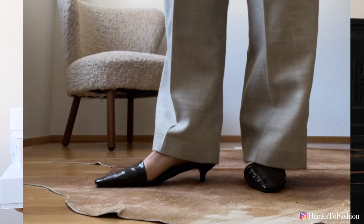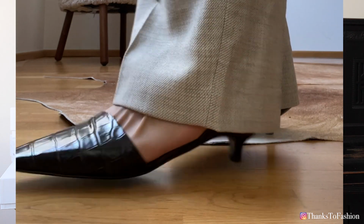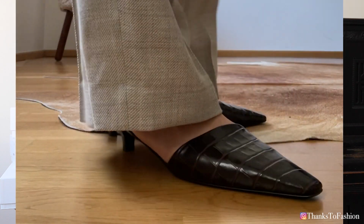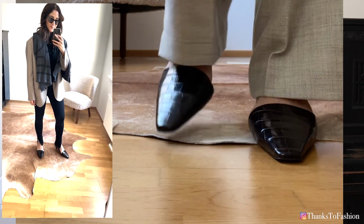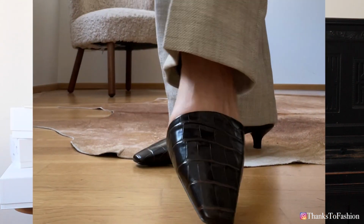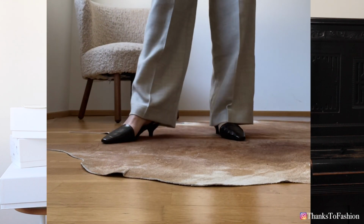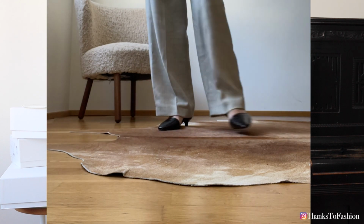And in terms of styling these shoes, I think these shoes go so well with the current trend for baggy wide leg trousers, and also with really slim fit trousers with a slit at the bottom. They look really nice, and of course with skirts, dresses, you name it. These shoes are extremely versatile. They are beautiful for going out, but also I can imagine them with jeans, you know, why not? They look beautiful with a pair of barrel leg jeans, for example.